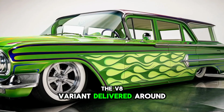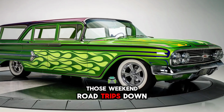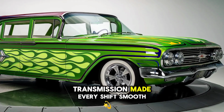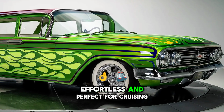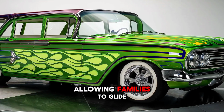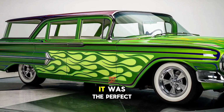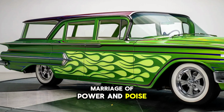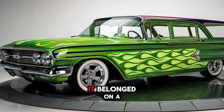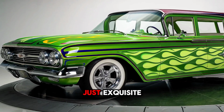The V8 variant delivered around 230 horsepower, plenty of thrust for those weekend road trips down Route 66. The Powerglide automatic transmission made every shift smooth, effortless, and perfect for cruising. Even the suspension was tuned for comfort, allowing families to glide over long distances in absolute ease. It was the perfect marriage of power and poise, a wagon that could carry 6 people and still look like it belonged on a magazine cover. And the attention to detail, just exquisite.